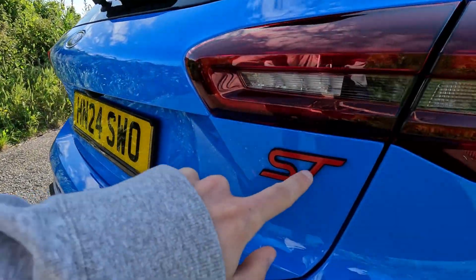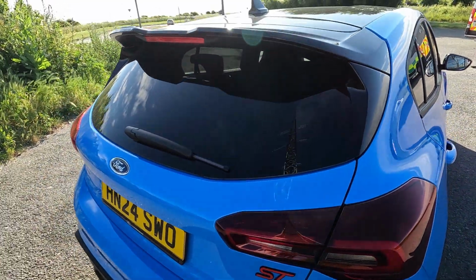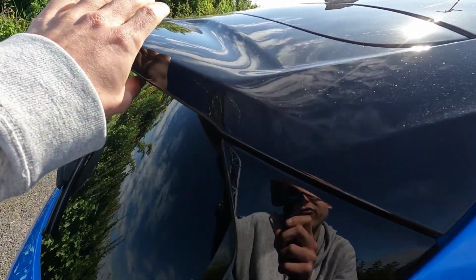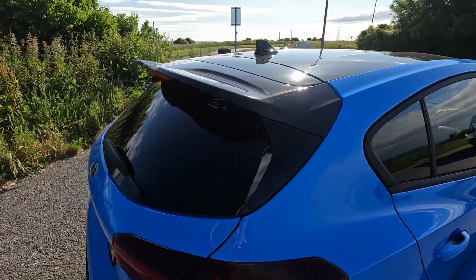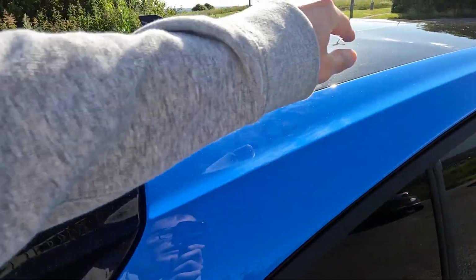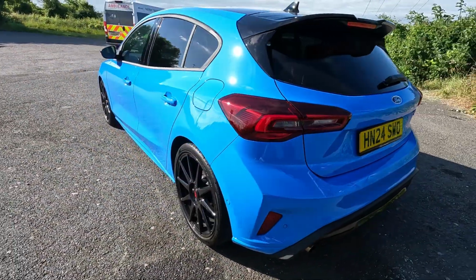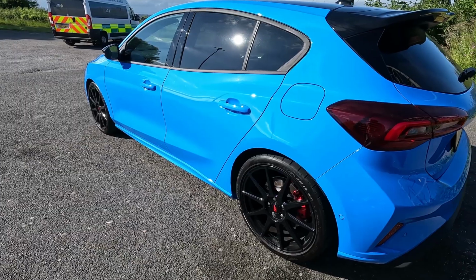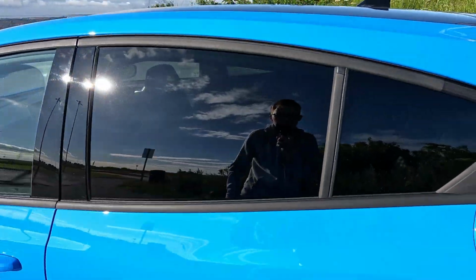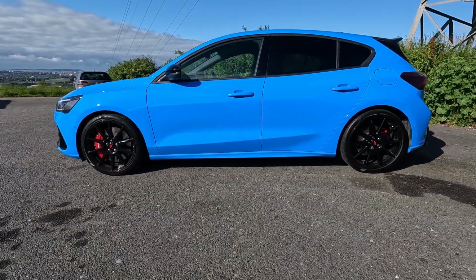The ST badge has a black surround around it, you get slightly more tinted lights as well, and you get the rear spoiler, which looks really pronounced, obviously all in black. It lines up really nicely, and it's a proper glossy black material all the way across, which looks absolutely great. I can't get over the colour. I don't know if it's ever going to do it justice on camera. You're just going to have to take my word for it. Tinted rear windows as well on the ST edition, part of the track pack's style. Wow, check that car out.